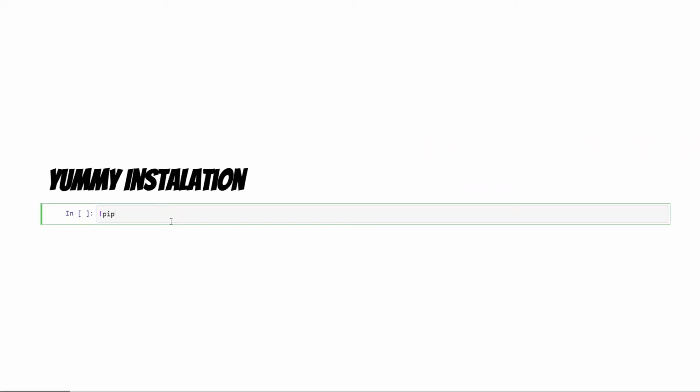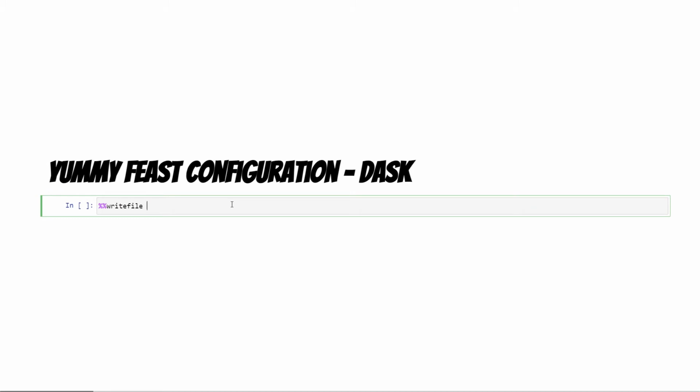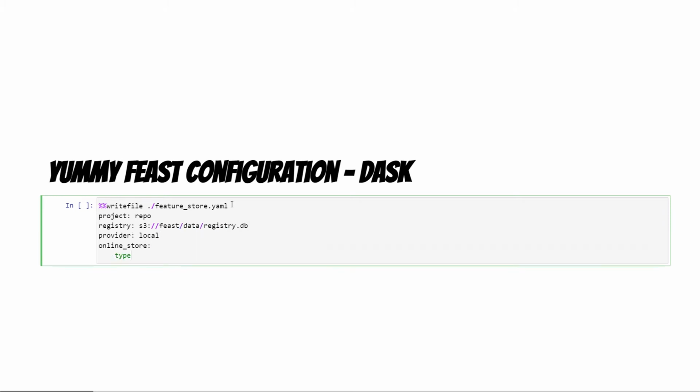Let's start with installing Yummy and Feast. Now it's time for creating the feature store YAML configuration file. We'll keep the feature store registry in an S3 store and use Redis as an online store. Yummy with Dask backend will be used as an offline store.